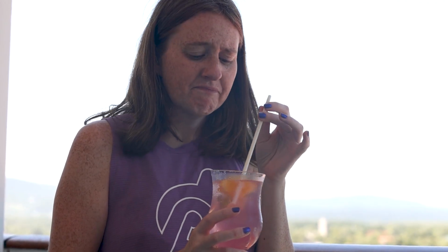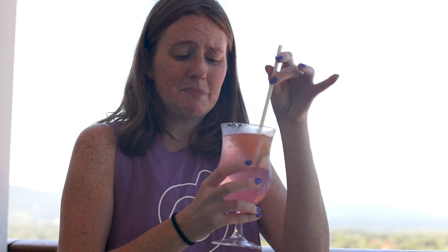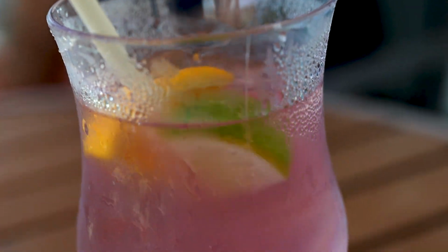Okay, that's good. Definitely tequila-y. You'll get your money's worth in terms of tequila. It's on the sweet side, so if you're looking for like a sweet drink, this is a good option. It's got like a little sweet, a little sour. I like the pink color. It's a nice pretty cocktail. But if you're looking for more of a refreshing, lighter drink, this one is a bit sweet, so keep that in mind. I'd order it again.